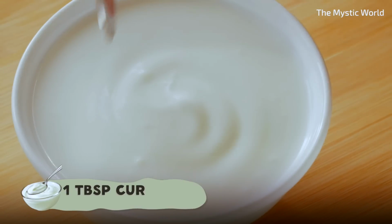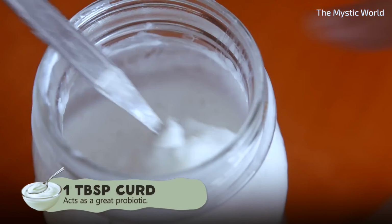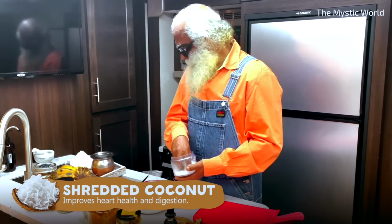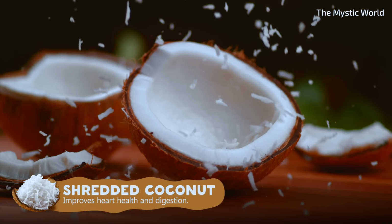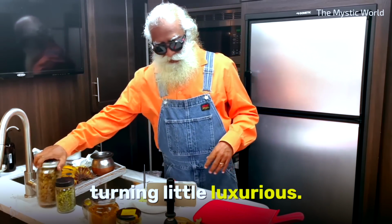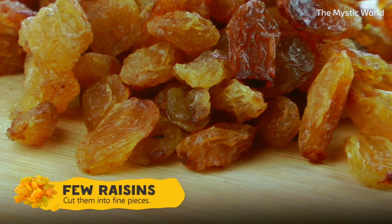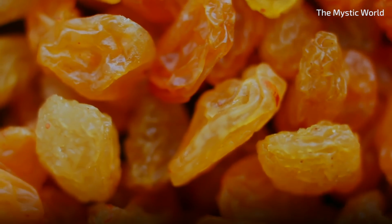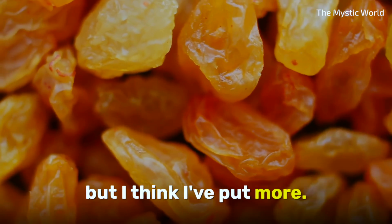The curd or yogurt is not in its best condition, it's gone a bit sour, but still usable. Groundnut or coconut, if you have a fresh coconut, unbroken, well, you got packaged food. Today, Panchamrutham turning little luxurious. This is the only meal of the day till late evening. So, normally it's 5 ingredients, but I think I put more.